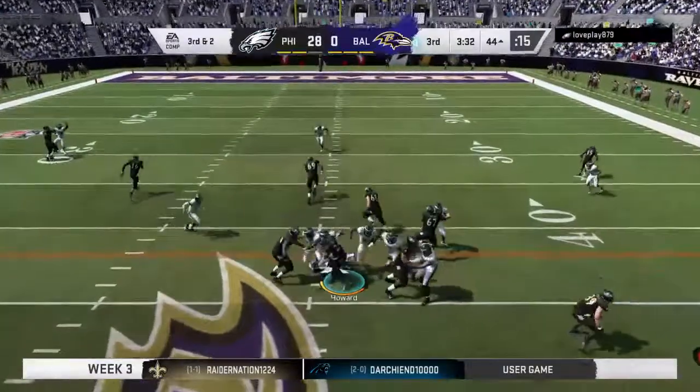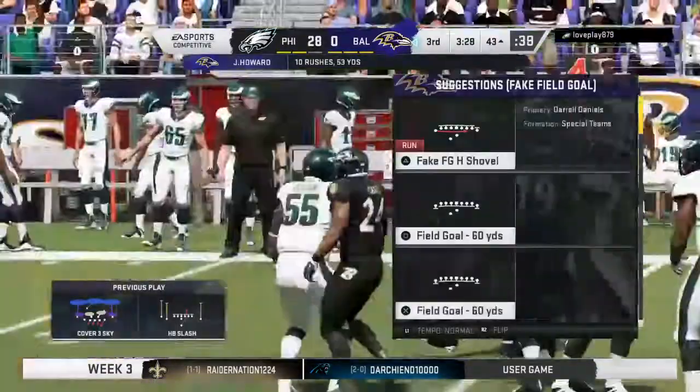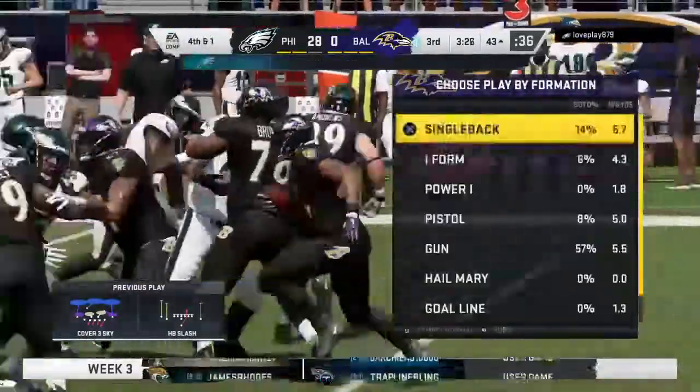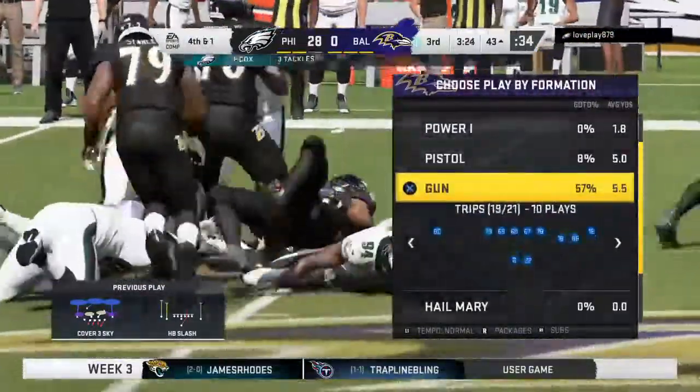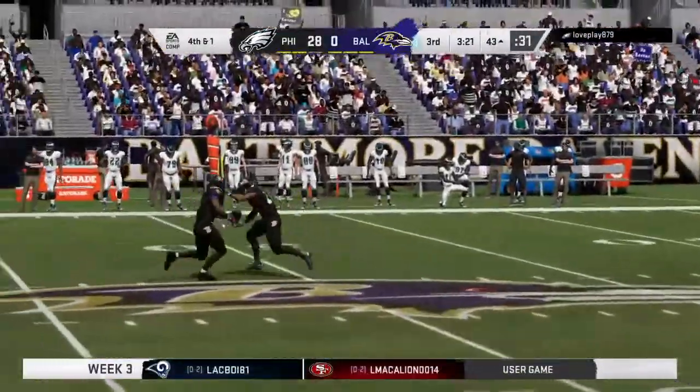On 3rd down, this is Howard. Well, this is going to depend on the spot, but it's not a very generous one. He looks to be about a yard or so short. He needed 2, he got 1, and that's going to leave him with 4th down and a yard. 4th down and 1.